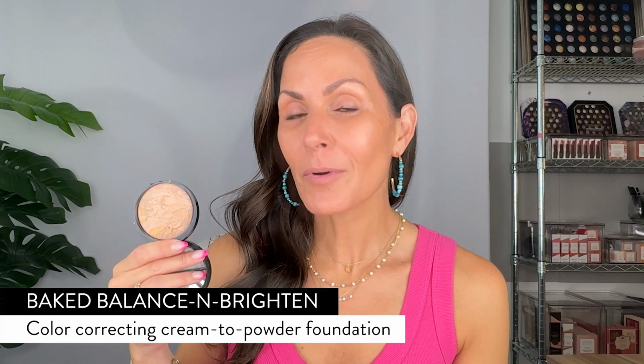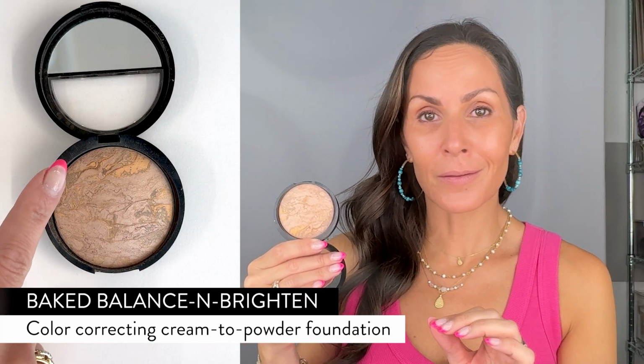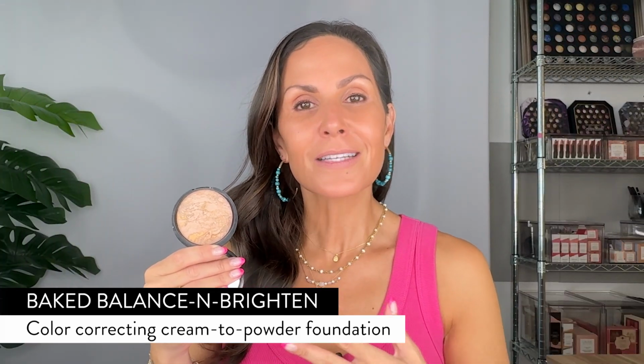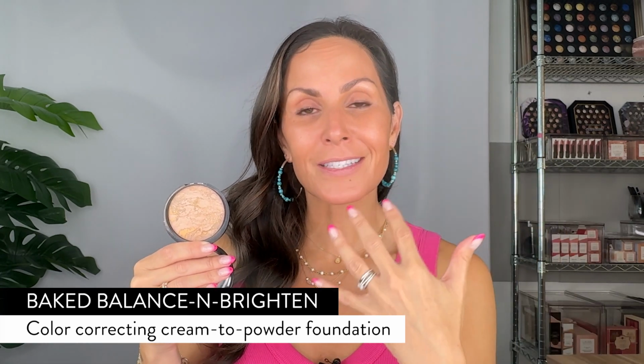So I'm going to start with the iconic Baked Balance and Brighten. Now, if you have not heard of this, this product is all handmade in Italy. We're talking quality. This has 6 high-impact pigments that are blended together to help give you that coverage. It mimics the highs and lows of your skin, so it's going to look like your skin, but better in a weightless formula. It will not cake. It will not crease. And my favorite part about this, it leaves your skin with almost a soft focus filter.